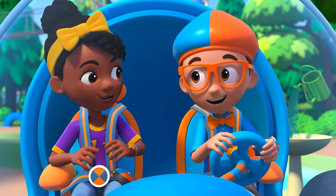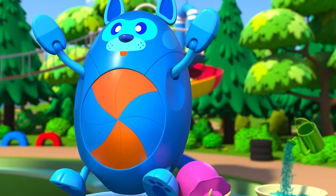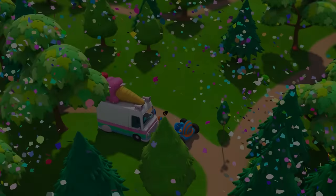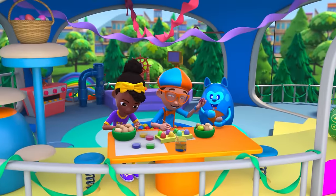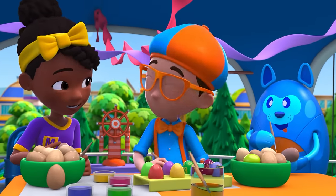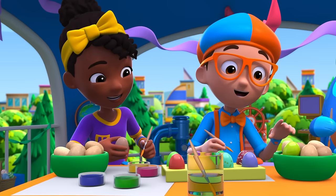Now who's ready for a popsicle? Me! Ta-da! That egg looks egg-tastic, Blippi. Thanks, Mika. What should I paint on my next one? Wow! Huh?